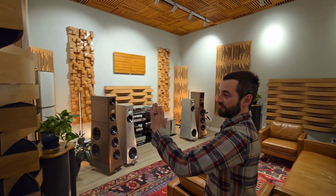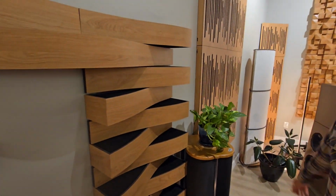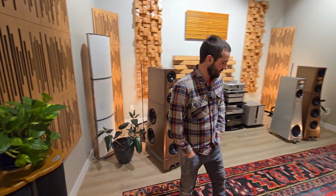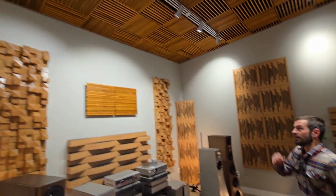We've got 2 layers of as thick drywall as we can get separated by green glue. So we've got, you know, that self-damping inside it, but also we've got staggered studs, and it's completely filled with acoustic filling. So we walk into this room.